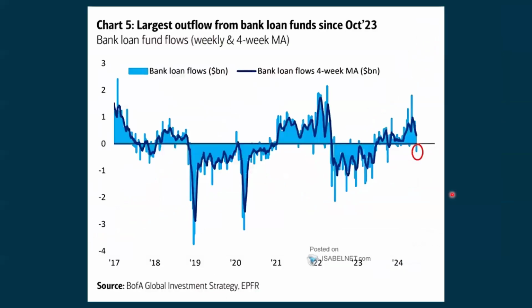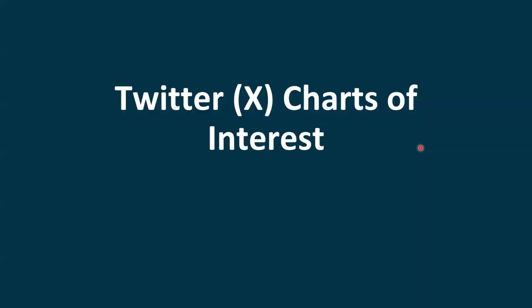And then the largest outflow from bank loans since October, and I'm not into the October 23 type stuff, but we're seeing some money coming out. And this could mean a little bit of a drain on liquidity into the market. And we want to see more money flowing through to suggest a stronger economy. Well, this is coming down. Some of that could be with the rising interest rate environment that we've been in.